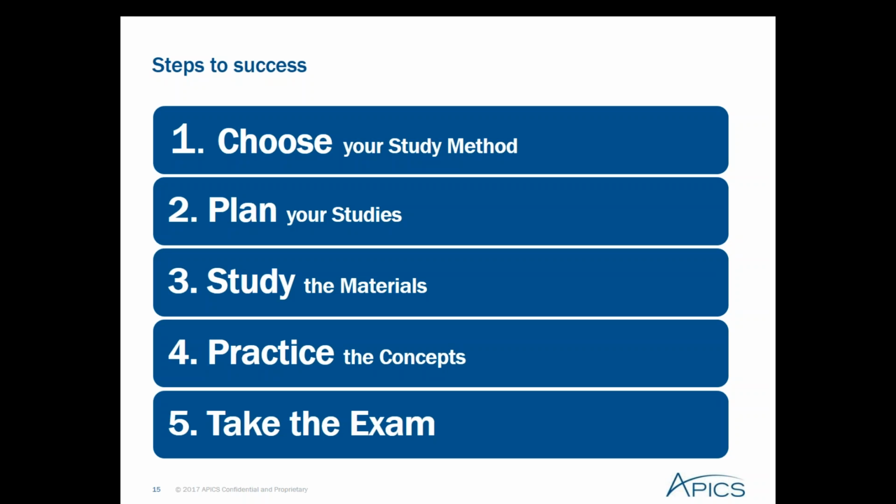Then, once you've made that plan, you start to study the reading materials. So here's where you'll focus on those weak areas, the sections of the exam that are weighted more highly, and apply what you learn. Then once you've done that deep dive into the materials, you're going to get closer and closer to that exam date. You're going to want to practice by taking those practice exams, putting yourself in exam mode, and going through that practice exam emulation. And then finally, sit and take that exam.